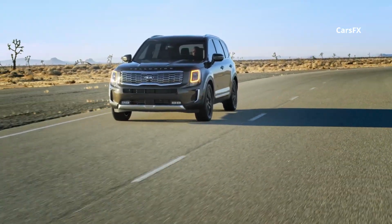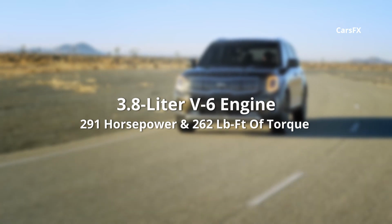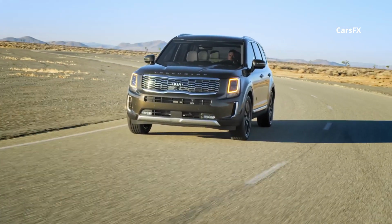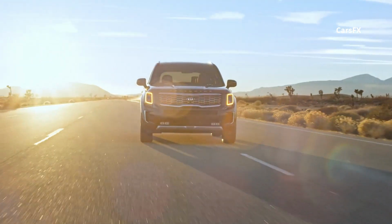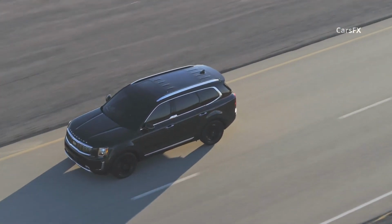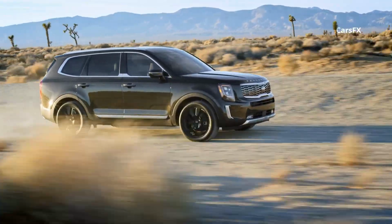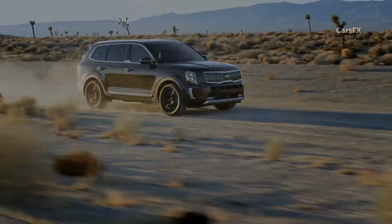The Telluride is outfitted with the same 3.8-liter V6 engine that produces 291 horsepower and 262 pound-feet of torque as in the Palisade. An 8-speed automatic transmission and front-wheel drive are standard, while all-wheel drive is optional. This V6 feels peppy and eager in everyday driving. It shuttles the Telluride around town and up to speed swiftly, and it provides sufficient passing power on the highway. The refined transmission shifts quickly and smoothly.